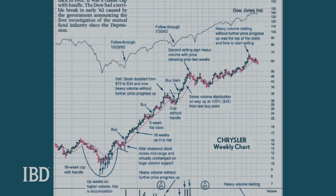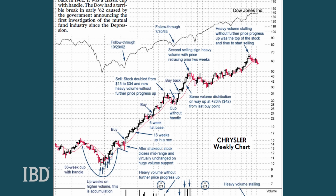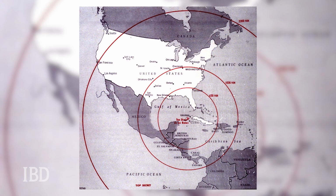But before we get into the base itself, look up to the top of the chart, and what you'll see is what the Dow was doing back during this time frame. Normally we look at the S&P 500, but during the early 60s we would have looked at the Dow, and you can see that we were in a pretty bad bear market. And one of the things that was going on, amongst others, was the Cuban Missile Crisis.